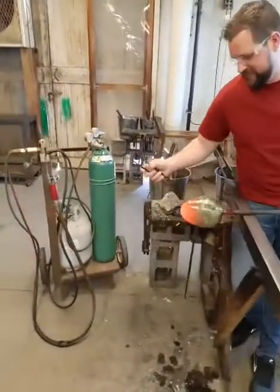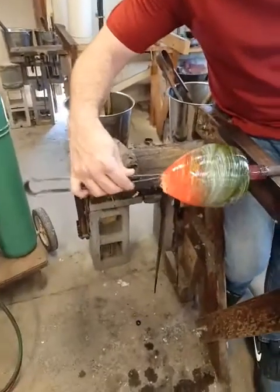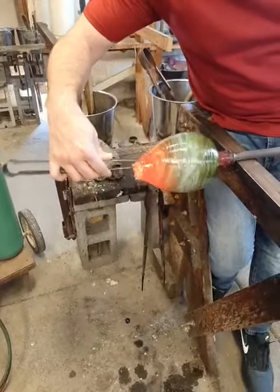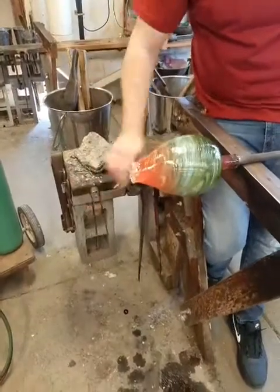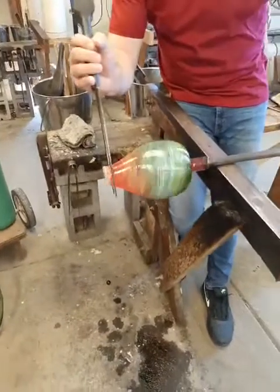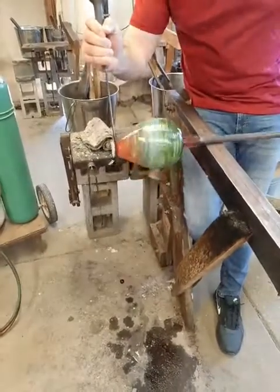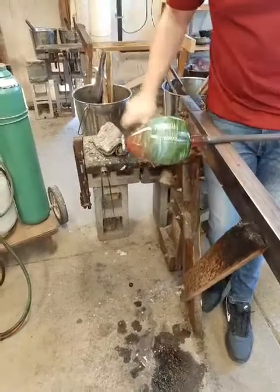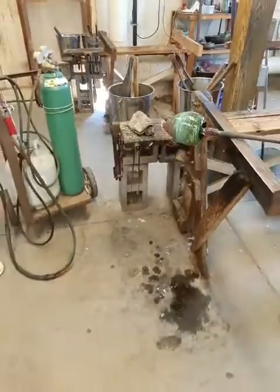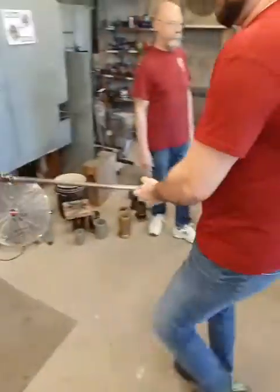Okay, so now he's just going to use the tweezers to pull it down closer together. Notice as he's pulling that lip downward. And then he'll be able to work on closing it off completely by making a jack line right there. And notice he still turns clockwise towards himself. Now, when he breaks that off, it will probably be sealed.